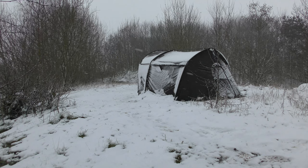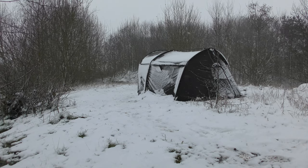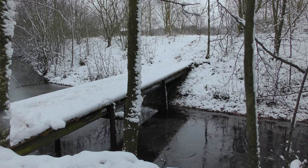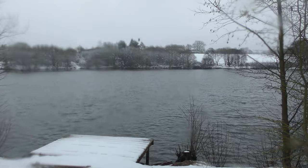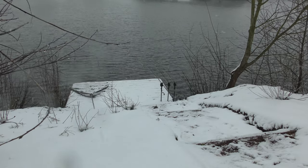It's actually sleeting now, so a lot of the snow has turned to slush, but this is the swim I've chosen. Not exactly sure what it's called, but it's on an island. I've had to come across a bridge to get onto it, but there's two swims on this island. There's the first one, which is where I am, and then there's another swim on the end of it down there to the left. Have a look at the rods, it's the same swim I fished last week, so I know a little bit about it.